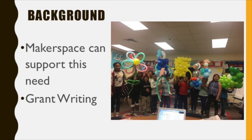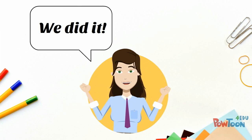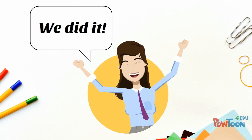So I did some research and learned a little bit about makerspaces and how they can benefit students in many ways. I found a grant opportunity through Lowe's and talked to my principal and other teachers about the makerspace idea. I got the go-ahead from my principal to apply, so I put together an application. And after waiting a couple months impatiently, we were informed that we were awarded over $4,000 in grant money to create a makerspace in our library.